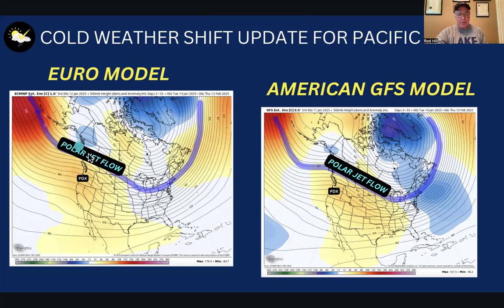So I've highlighted the polar jet, which, if you're going to get into a cold weather pattern with a lot of systems dumping snow at 2,000 feet and a more reasonable chance to get some snow here in the Willamette Valley, then you need to get the polar jet stream. Not always, but often you need to get it south of your area. Well, the model anomaly, and there can be fluctuations, but the anomaly for the coming 30 days now has the polar jet stream well up into Canada, north of Washington on the Euro model, same on the American model.